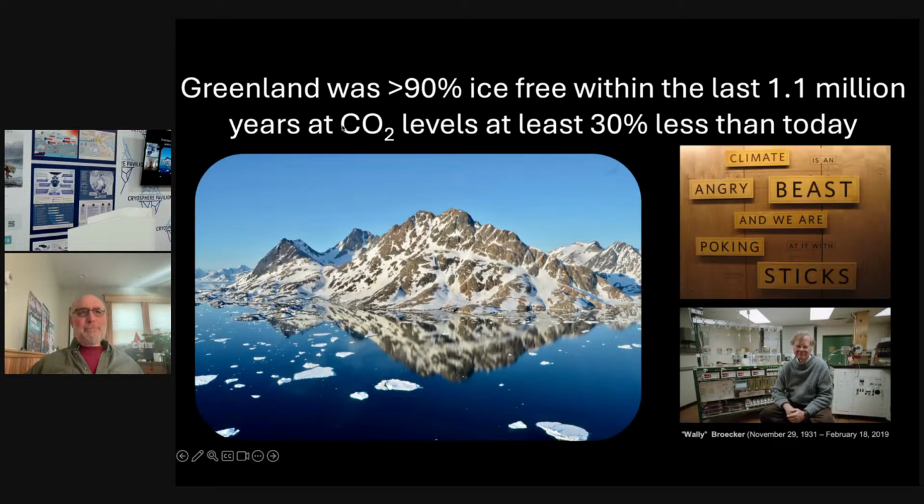So what does this mean? Greenland was at least 90% ice-free within the last 1.1 million years at CO2 levels far less than they are today. And so I'm going to take Wally Broecker's very famous statement that climate's an angry beast and we're poking at it with sticks, but I'm going to change that a little bit. I'm going to take climate out and say Greenland is an angry beast and we're poking at it with sticks. And from this, I take away that Greenland's ice sheet is naturally fragile.